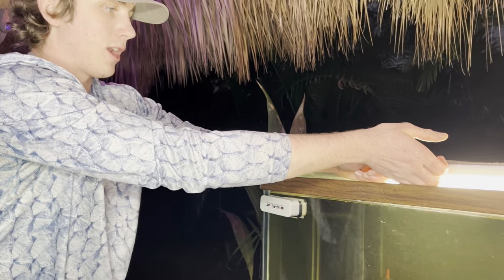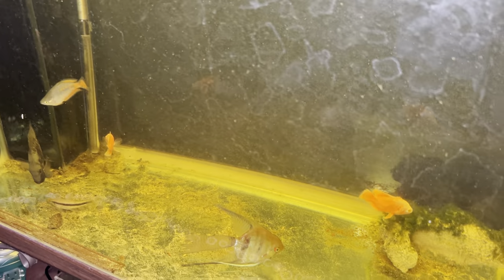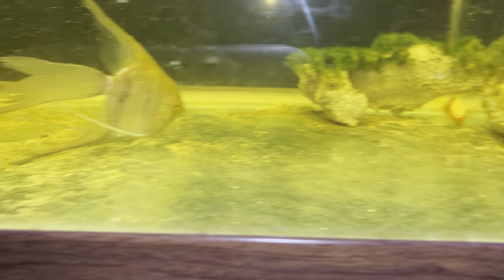We're going to get them in the tank. Ready? 3, 2, 1. Boom. Oh my God. That's insane, Rob. Hopefully no one picks on them and they're able to get big in here. They should do really well. They should get really big, and once they do, we're probably gonna move them somewhere else.